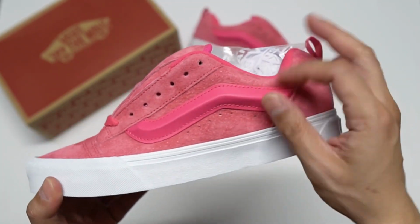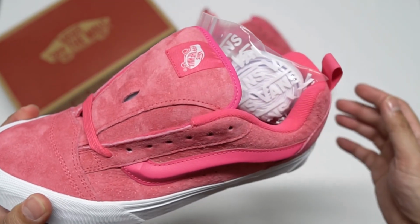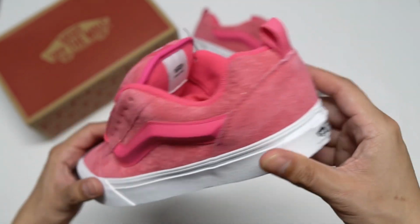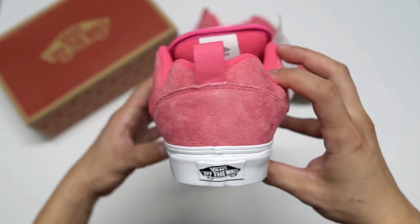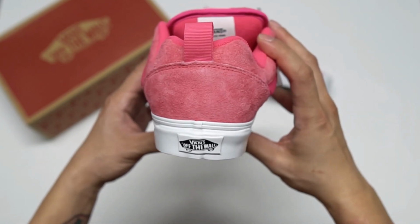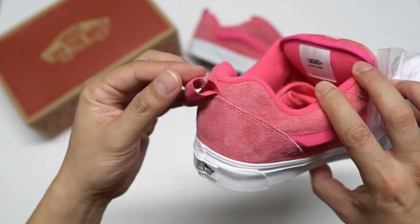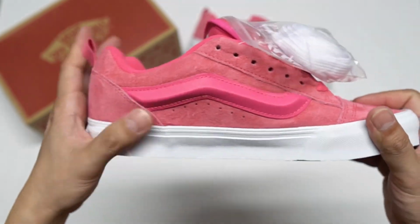If this is the first time you are seeing a KNU Skool model, well, the old school stripe is a chunkier one than normal. And let me clarify that the whole pair is not made out of NuBuck because the old school stripe is made out of vinyl. This is one of the parts I love about the KNU Skool model, adding the pull tab at the back. And sometimes it comes in handy when you are putting on the shoe.